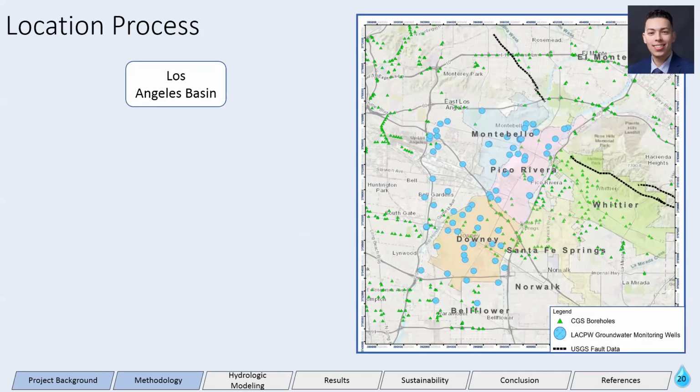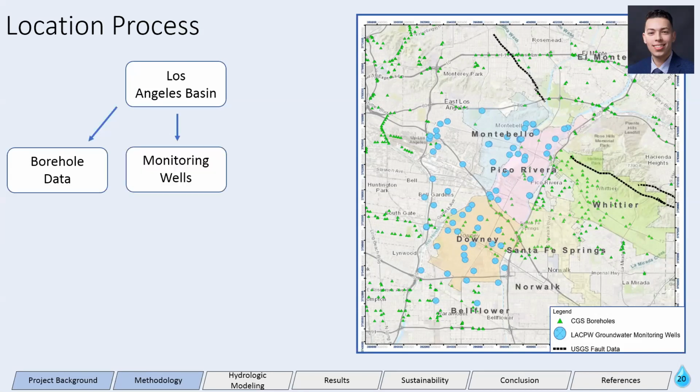The process by which we chose the location for our model was divided into 3 sections. Borehole data, which gave us information for the types of soils up to 70 feet below the surface. Monitoring wells, which gave us information of the groundwater table at a location. And before we go to the third one, as illustrated on the figure to the right, with both the borehole data and the well locations, we chose to focus on this area of Los Angeles Basin because of the amount of monitoring wells. We will cover more in detail later in the presentation for borehole data and wells.